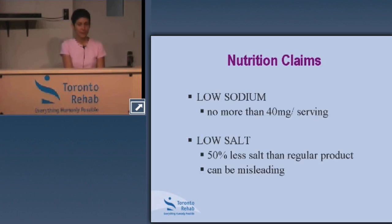Low sodium. Again, by definition, that means that no more than 40 milligrams per serving of sodium is contained in that product. Low sodium is different from low salt. So again, you can see how this can be very misleading and tricky, the terminology. Low salt, on the other hand, means that the product contains 50% less salt than the regular version. But that doesn't necessarily mean it's low in sodium.